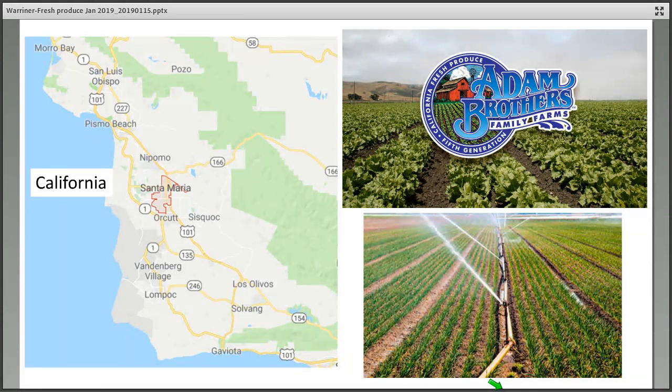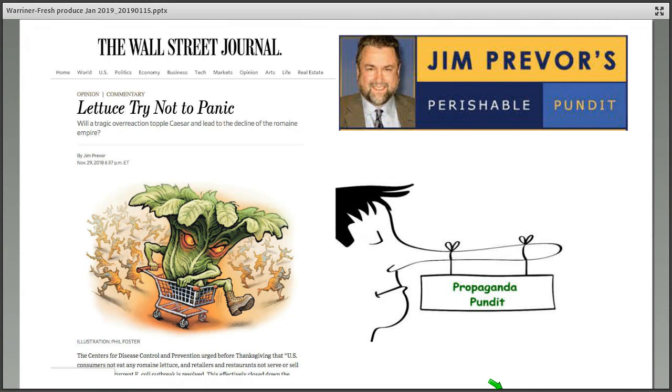So they actually did get their act together this time. I managed to trace it back to the Adam Brothers farm. And it's interesting when you hear the Adam Brothers saying, oh, fifth generation, the good people, they don't produce tainted crops. It doesn't matter if you're good or bad. If E. coli gets in the system, it's going to get onto your crop. It's going to make people ill. So this was traced back to California, probably the same one as in 2017. And hopefully that spurs the industry into action.